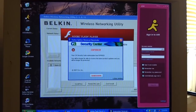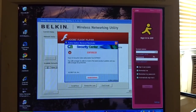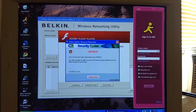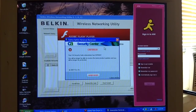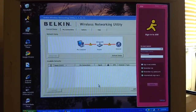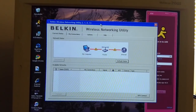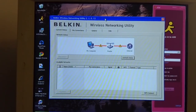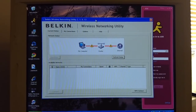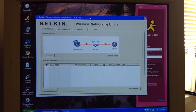but here's what we're left with after it's all started up. AOL Instant Messenger with somebody's screen name already put into it. Whatever CA Security Center is, that's expired. Adobe Flash Player wants to update. Belkin wireless networking utility. This thing doesn't have any wireless networking, but whoever owned this must have used it with a USB wireless dongle or something.